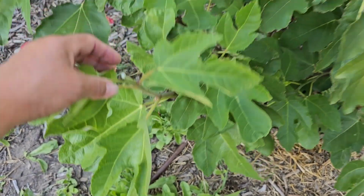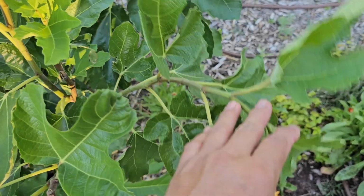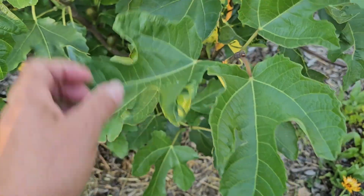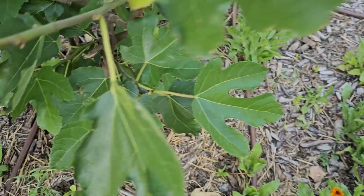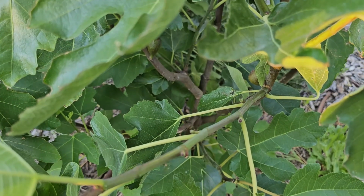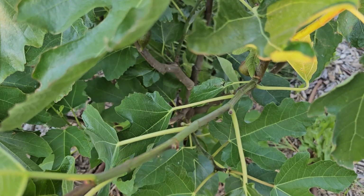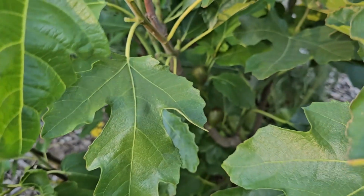It's looking promising, but we do have some new figs coming on here. Let's see if I can find them. See down here? New figs forming, they're very tiny, but they're forming before the end of July, so they will have time to ripen. There's some more of the Breba crop down in there.